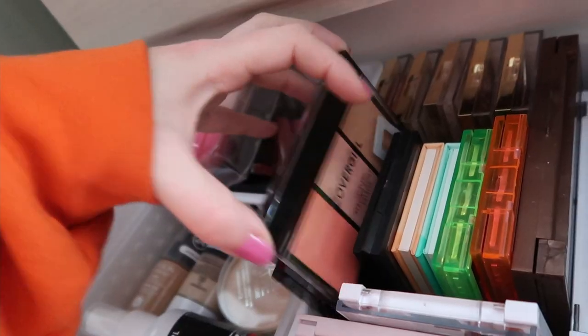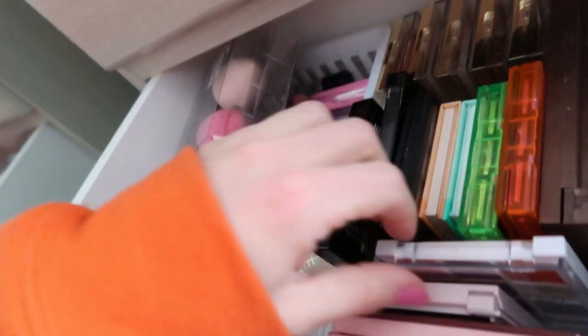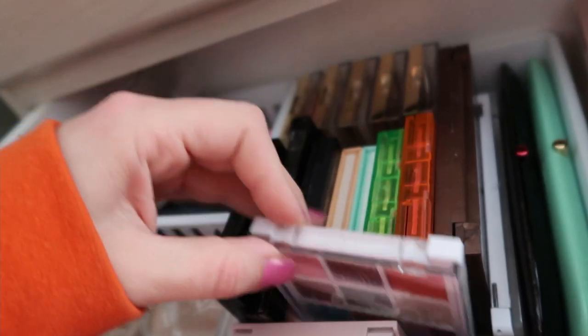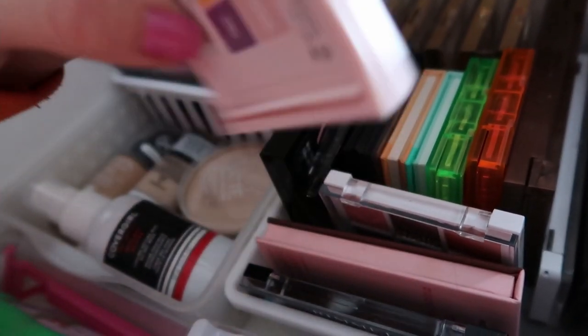It says a lot. This CoverGirl face palette I love. The Revlon one was actually pretty good. But this Astralis palette, which I'm obsessed with, it's really cute. Have I used it? No. The Fenty Beauty eyeshadow palette I've actually used for a video and I love.